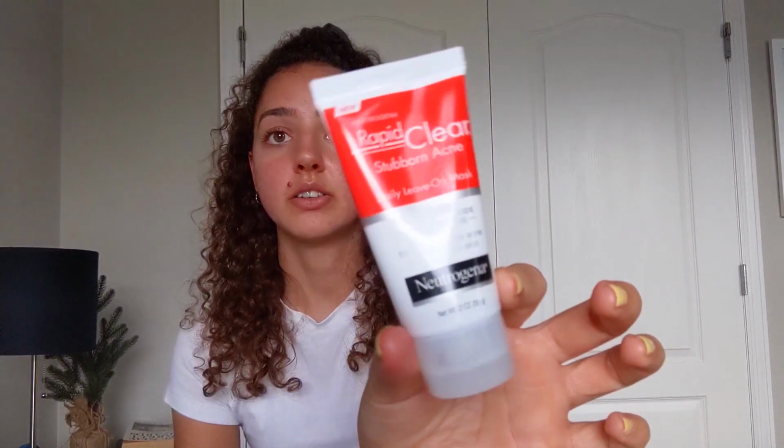Every 3rd night I will go in with this benzoyl peroxide daily leave-on mask that Dr. Dray also recommends using. I have found with acne, you just have to find the balance when it comes to applying certain products to your skin, and for me, I have very sensitive skin. It'll get irritated super easily, so I have found that using this every 3rd night for me will help prevent too much irritation.